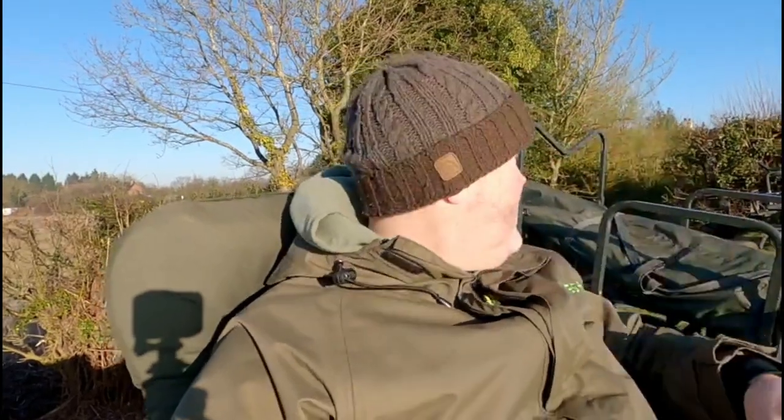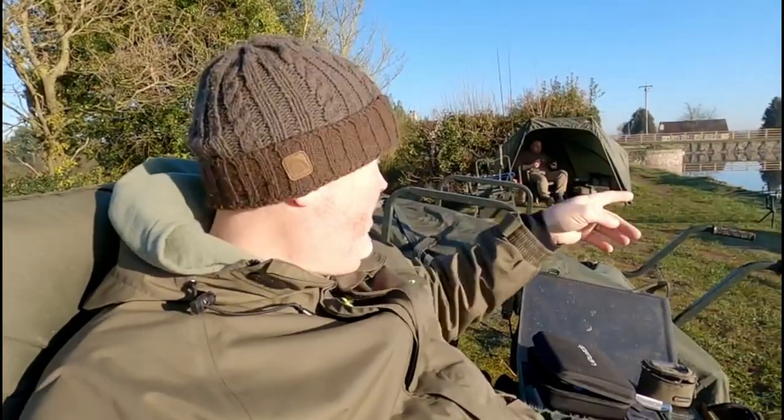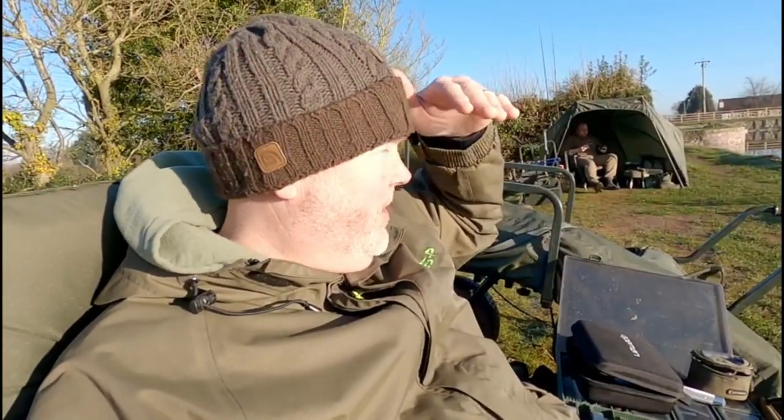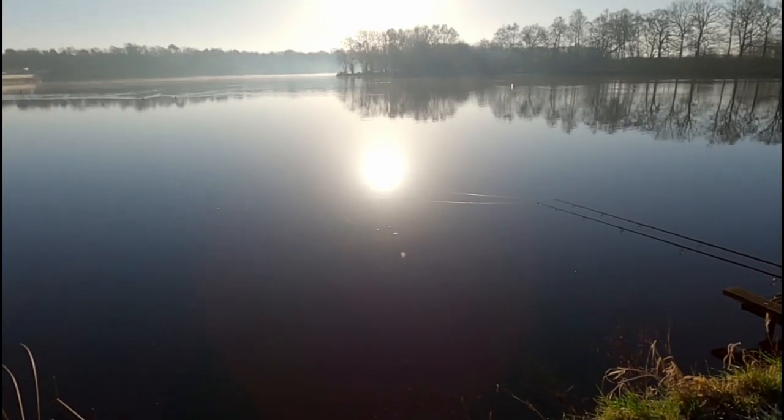This is awesome, absolutely awesome. Just been talking to Mike, and while we were chatting, just seen two carp moving right in front of him, probably about 25 yards out. They're all moving.